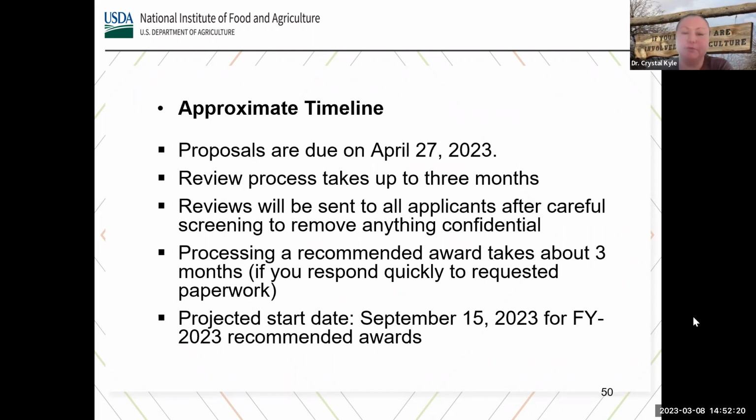Approximate timeline, the proposals are all due again April 27th, 2023 at 5 p.m. Eastern Standard Time. The review process takes about 3 weeks. Reviewers get sent the proposals. Everything stays confidential. The processing and recommended award takes about 3 months. We give the date of August 31st. You will likely hear something before that, but we will respond within that 3 months, and you will receive an email from the system. You will also receive an email from us, and before you receive those two, you will likely receive a phone call from myself or Denis.